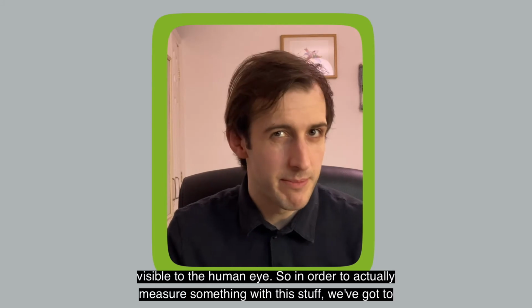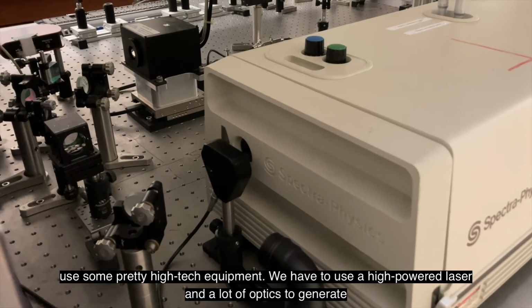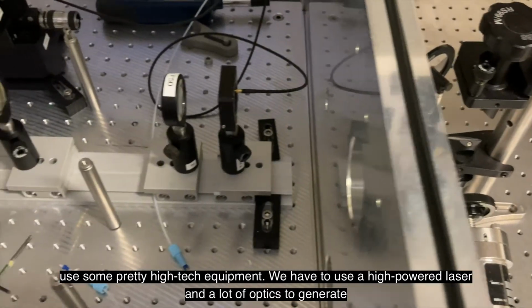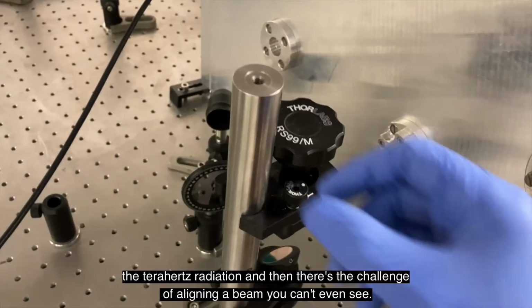So in order to actually measure something with this stuff, we've got to use some pretty high-tech equipment. We have to use a high-powered laser and a lot of optics to generate the terahertz radiation. And then there's the challenge of aligning a beam you can't even see.